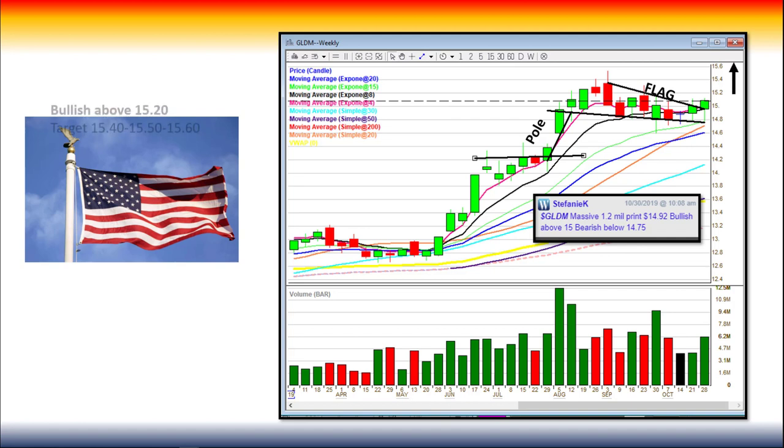We're going to be bullish above 15.20 to complete the flag pattern. Yeah, all the way up to 15.60. You measure the same distance of the pole, which you can see kind of starts at 14.20 to about 14.80. So that's about a 60-cent move. And the top of the flag breakout, right, is about 15, and then you go up 60 cents to about 15.60. So that's why that is my last target.